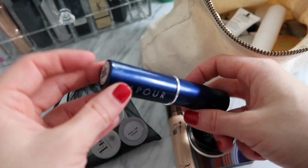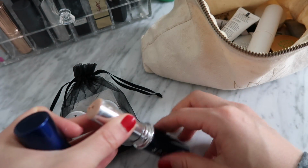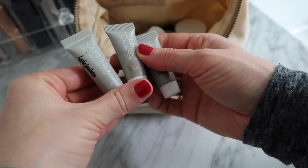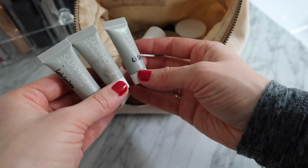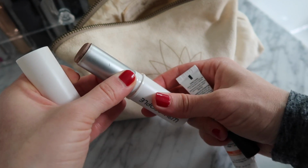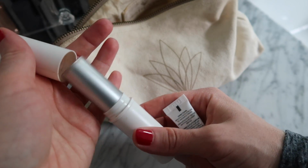I have the Vapor Foundation Stick in here. This is in the shade 110. I have 3 of the Sappho foundation samples that I'm testing and should be testing in a little bit of a more dedicated way for my foundation lineup. I have them in the shade Lisa, Rachel, and Leisha. Well People Bio Bronzer, which is almost gone. That's all I have left. I'm probably going to get one of the Vapor bronzers when this is done.